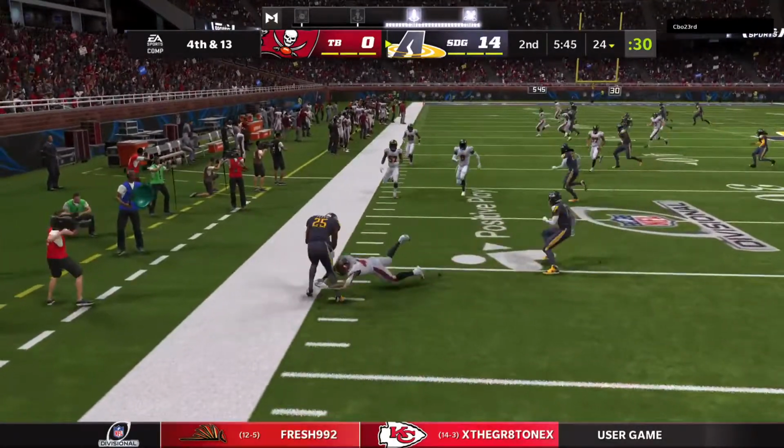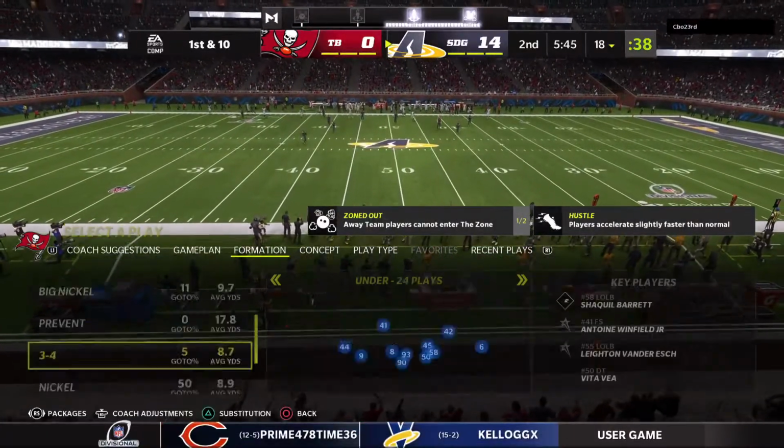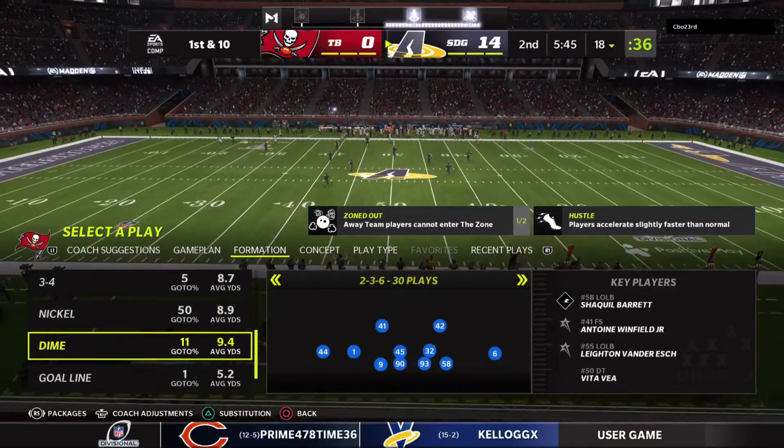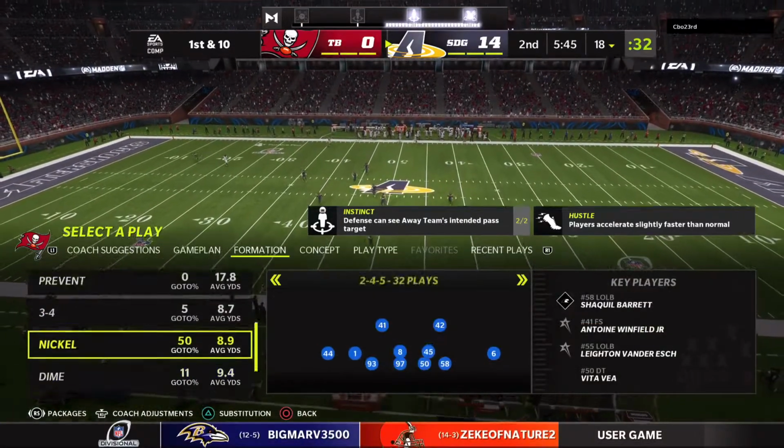On the return is Pettis, and out of bounds across the 15-yard line. And when it's said and done, it's a 58-yard punt. And the offense will take over with a new set of downs.